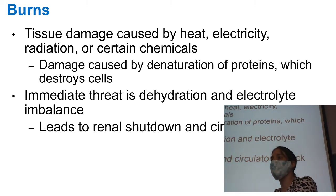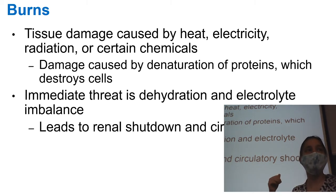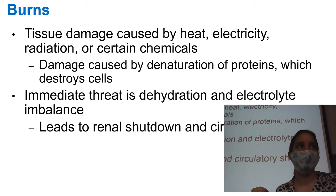You also, the electrolyte imbalance is shot to pieces. And when that happens, your kidneys and your circulatory system shut down. Like, it cannot handle this fast enough. That's the really scary part with burns right away. Yeah?